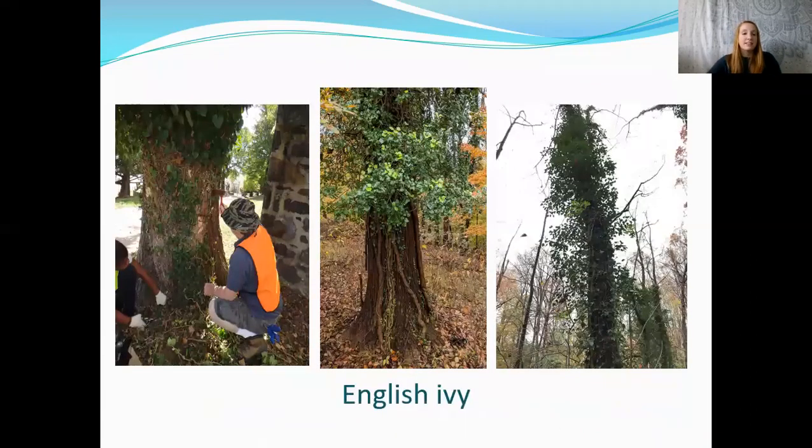Another one we've got in this area is English ivy. It's an evergreen perennial climbing vine. It, like the porcelain berry, can smother native trees. It blocks the sunlight. It can actually make the trees more susceptible to damage during storms and wind due to the added weight. So if you look at those photos, you'll see those big, big vines going up the tree. And at first glance, it might look like those are the leaves of the tree itself, but it's not. It's the English ivy climbing up the tree, producing its own leaves. So that's just like a lot of added weight, and it's basically suffocating those trees.